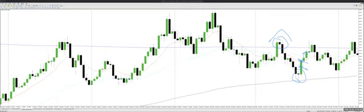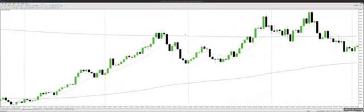Which other one? If there is no follow through, you see here there was no bullish candle. It means the pattern is not complete and it's invalid. Okay, so basically that's it. Just one more.